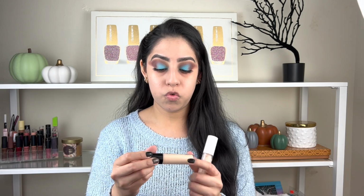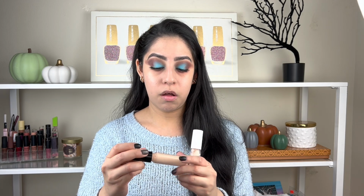I'm going to use two concealers from e.l.f. This is the e.l.f. 16-hour camo concealer, and this is in the color light sand. And now I'm going to use the e.l.f. hydrating camo concealer, and this is in the shade Fair Warmth.